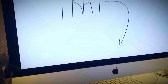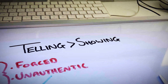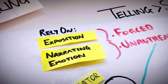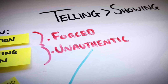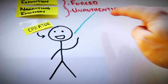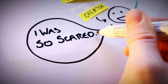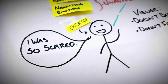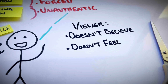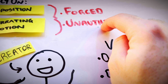Many creators fall into the trap of telling their audience how they feel instead of showing them how they feel. They rely on exposition and narrating their emotions or experiences, which can feel forced and unauthentic, which leaves the viewer disconnected and unengaged. Imagine watching a creator say, "I was so scared," but their tone, body language and visuals don't match the statement. You don't believe it, so you don't feel it. Without the emotional connection, viewers lose interest and the retention rate suffers.